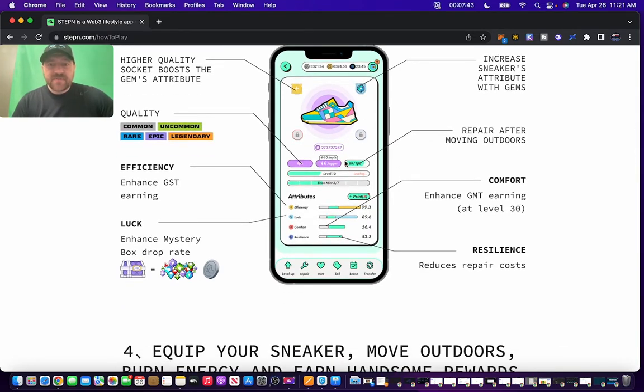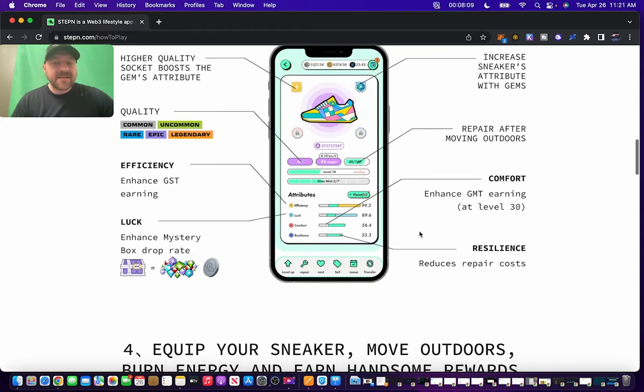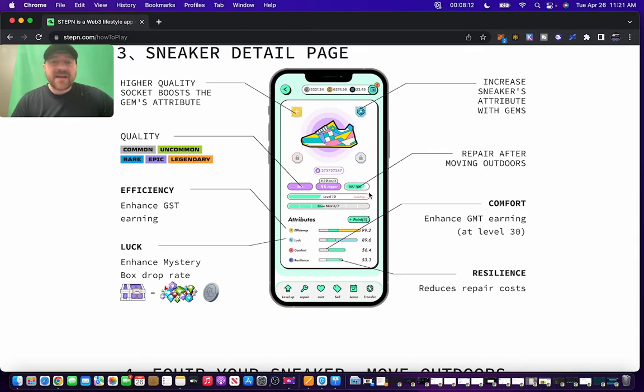This right here has to do with your durability. As you exercise, this number goes down because your durability goes down. So you have to pay to repair. You use some of your GST to repair your shoe, because if it goes down, see, it's got 100 here and it's at 80. If it goes below 50, your earning drops 10%, so you're only earning 90% of what you would. And if you bring it down to, I think, like 25 out of 100, you start earning literally like 50% of what you would earn if your shoe had above 50 durability. So you will have to use GST to repair this.